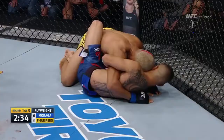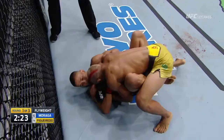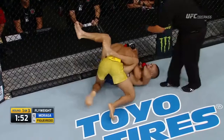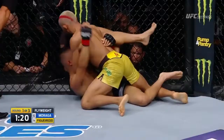UFC on Fox, Glendale, that came in October. He had a nice shot, right back up the ranks. To get back up, but he's got to try to push off and get separation here. In the fence. Another one in there. Figueiredo, by that shot. So if that fight stays on the feet, even if he does try to get his back on the fence.